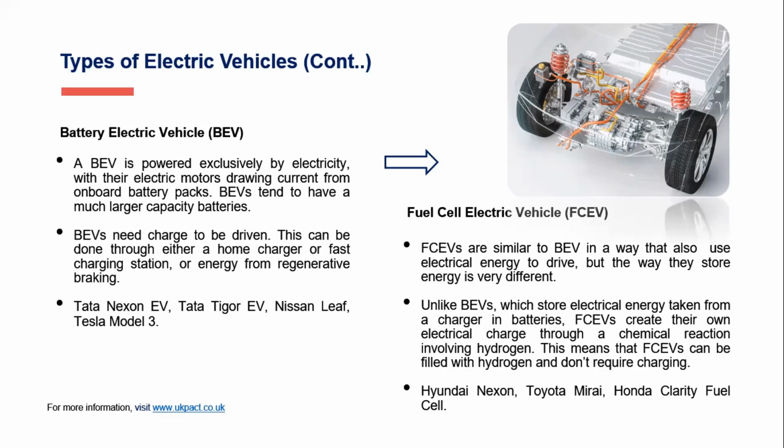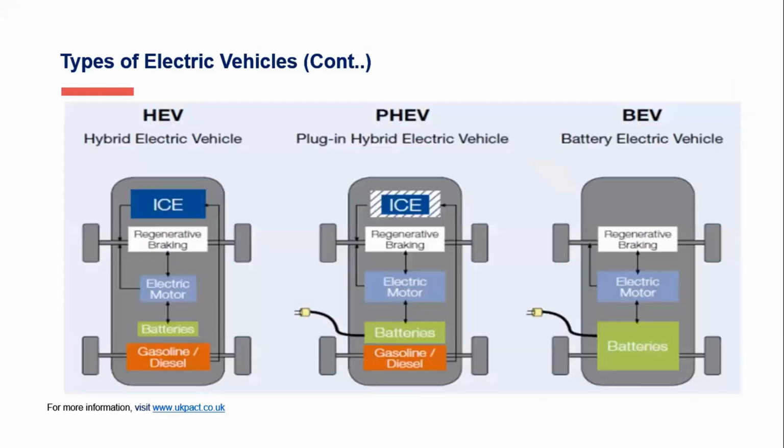But hydrogen has its own challenges. It's practically a hydrogen bomb if there are leakages and all that. So there are safety aspects being worked on. Yes. Let's go to the next one.